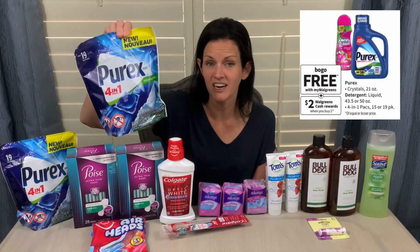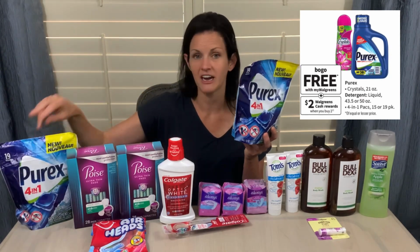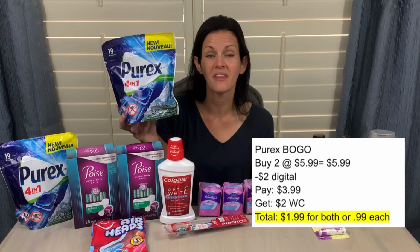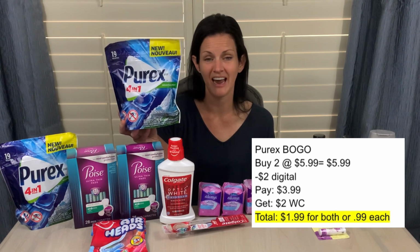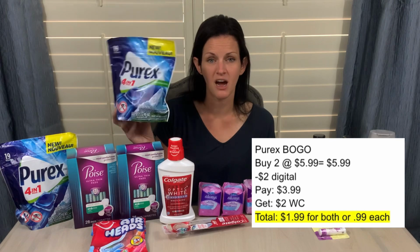But of course, you can work your scenarios however you want, doing the deals that make the most sense for you. The last thing that I grabbed were these Purex laundry packs. They are $5.99. They're also buy one, get one free. So I grabbed 2 for a total cost of $5.99. I had a $2 digital coupon, so $3.99 for both. But this week, when you buy 2, you get $2 in Walgreens cash back. So $1.98 for both, or just 99 cents each. So a great deal on laundry detergent. So I'm gonna be honest, Purex is not my favorite laundry detergent, but I will use this when I wash towels, and it works just fine.